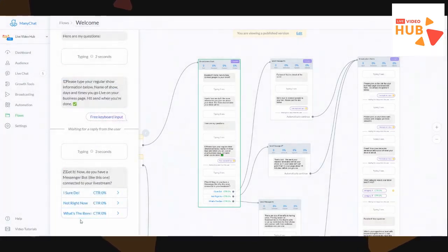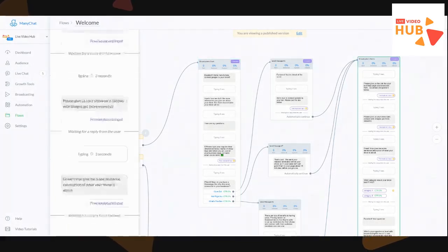Okay, so we've got I sure do when I ask the bot question. I sure do, not right now. And then what's the benefit? Because people might not know what the benefit is. So I take a little bit of time to explain the benefit of bots if people just don't even know what language I'm speaking. So super useful. Tried to anticipate the questions that people would have there. And then everybody, no matter what they answered, will go to the next section. Go ahead and click there, Steven.